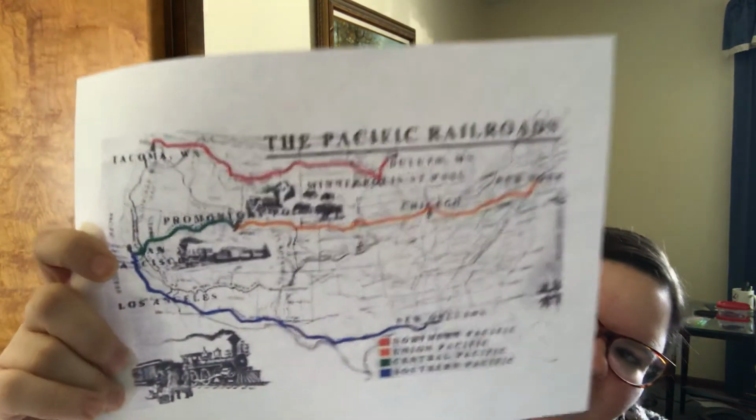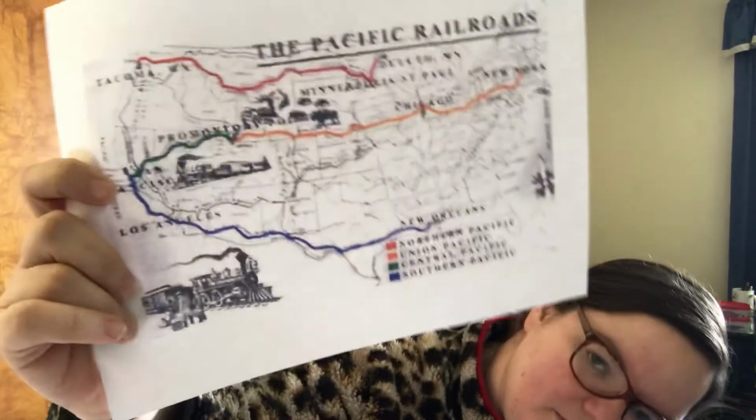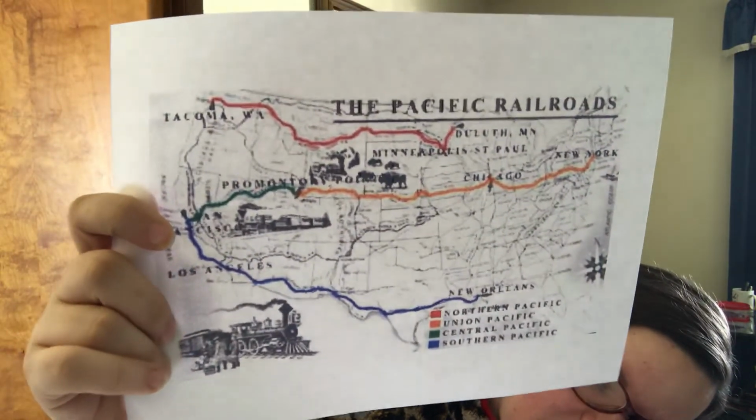And you might be wondering, why did the green do so little? The green was having to go through mountains to put in this railway, and so it took them a lot longer to meet the yellow. And so they just didn't have to build as much because it took them just as much time. So the Union Pacific did build more technically, but the Central Pacific had so much more to do building through those mountains and stuff.